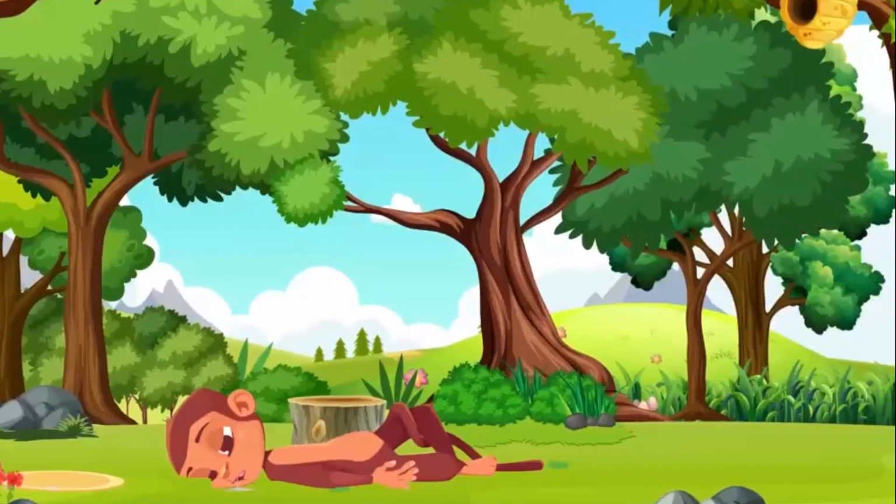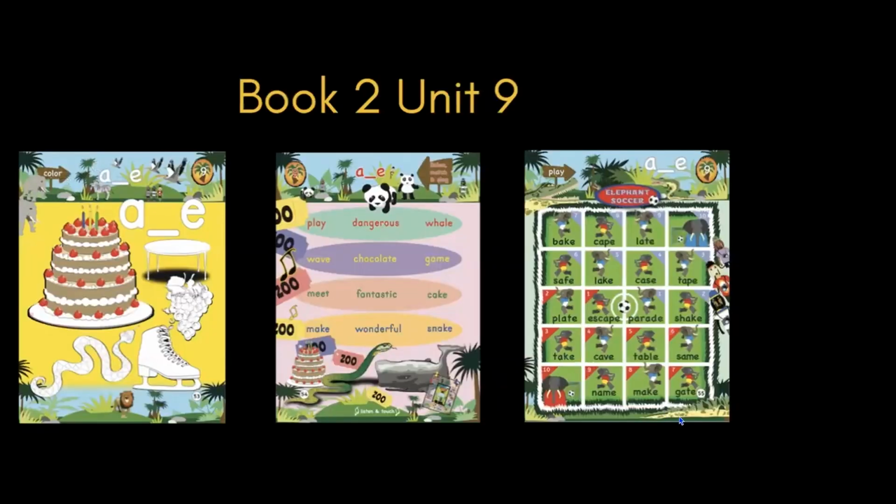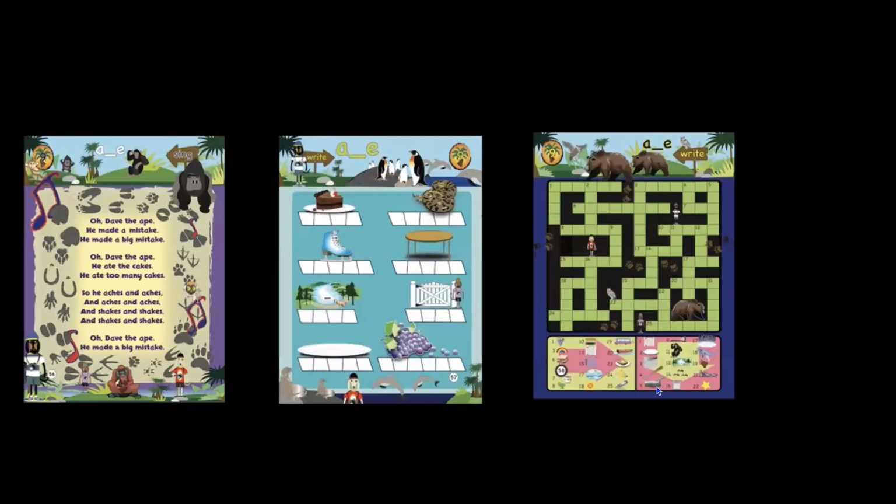Okay, so notice that song is practicing magic E with A. All of these songs are related to the target of the unit, of course. This is book 2. The crossword is going to be difficult for the very young children, but anyway, they're going to need time before they get to book 2 anyway.